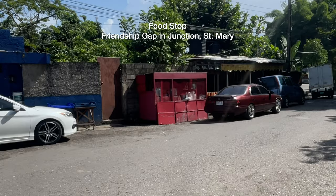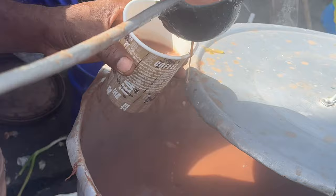Now every road trip always starts with a breakfast stop, and I stopped at the very famous Friendship Gap. There you'll get your early morning soup, porridge, or fruits.